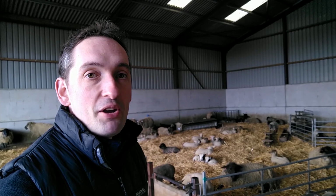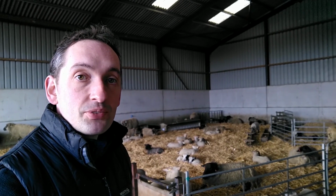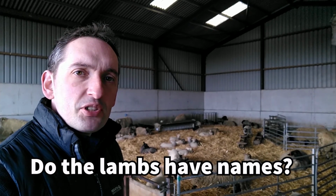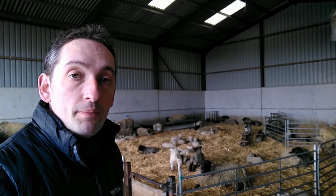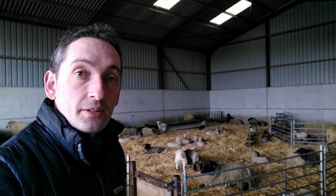Idris and Mustafa both asked a great question. They asked if the lambs have got names. Well, on this farm they don't. They don't get kept as pets, they're farm animals, and eventually they'll be sold. Now, to tell them apart while they're on the farm, they've all got a number and they've all got that ear tag you saw being put in.